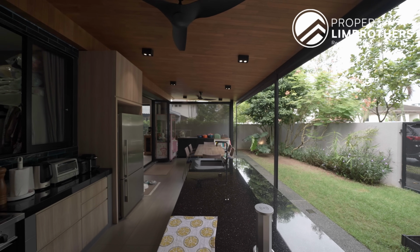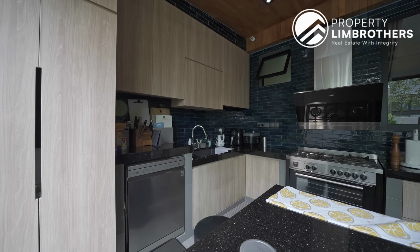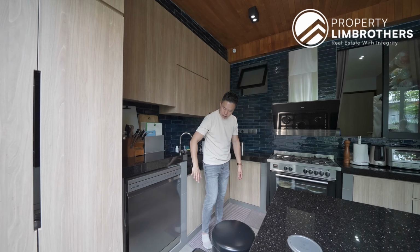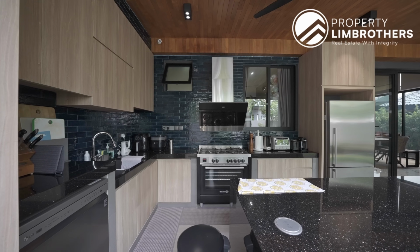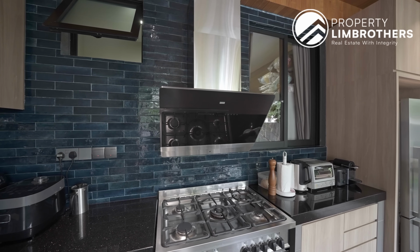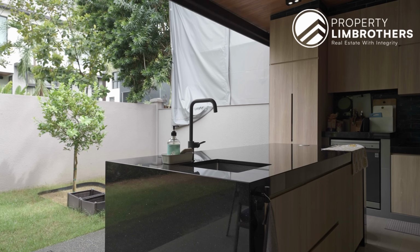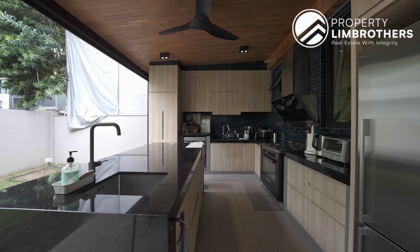So wet kitchen, fully equipped kitchen here. This slab is slightly higher in terms of the countertop because that accommodates your dishwasher. You have full-blown oven space here, a 5-burner system, a Franke hood. This is actually the opening from your helper's room. This is a space for your fridge. Have a nice island countertop as well, additional pull-out storages, additional sink.